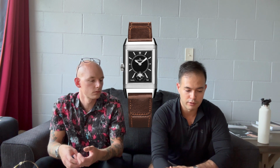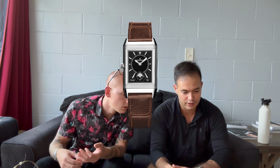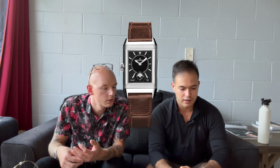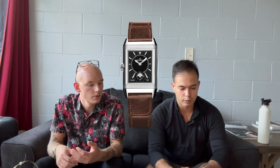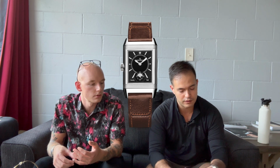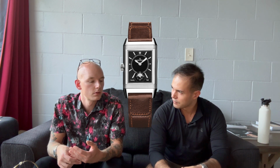But looking at it, it's just freaking gorgeous, especially this black face, this black dial. That's amazing. I love the texture on it. I love the way the hands are shaped like swords, and the stick hour markers. There's just nothing else like it out there. Definitely. I'm happy you picked the Reverso as your last one.